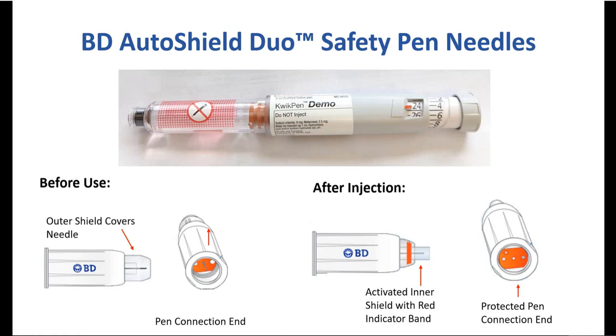The orange shield at the pen connection end will deploy and cover the needle upon removal from the QuickPen. Once used, dispose of the pen needle in the sharps container. A new pen needle must be used with each injection. PCHs will need to order the BD AutoShield Duo pen needles from their regular medical supplier or materials management.